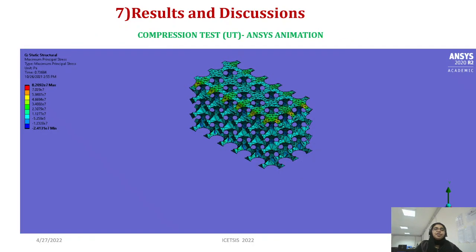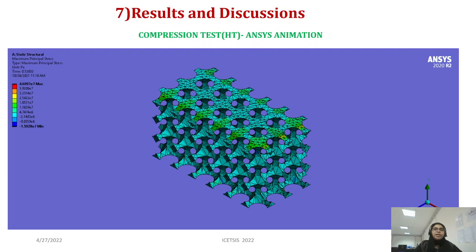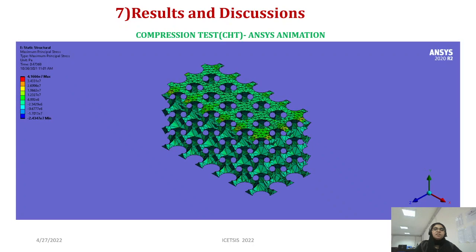This is the GIF picture for the compression test analysis in ANSYS Workbench. This is for the UT zone, likewise for the heat treated zone, and for the cryogenic treated zone. And this is for the cryogenic heat treated zone.